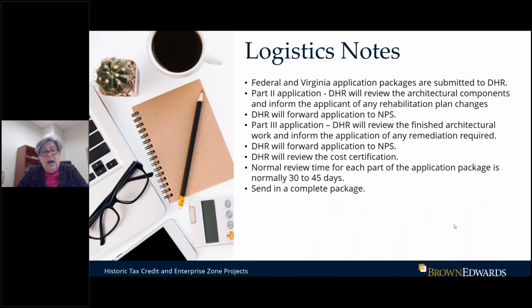Just some logistic notes. As I mentioned before, both sets of applications, federal and state, are submitted through the Department of Historic Resources. When you submit the Part 2 application, it will be reviewed by DHR and then be forwarded to the Park Service for their review. Each of those reviews normally takes between 30 and 45 days, especially on the state side. I would really guess 45 days. On the Part 3 application, which is the finished work, again, DHR will finish the architectural review and inform the applicant of any remediation that may be required. And that is happening these days.